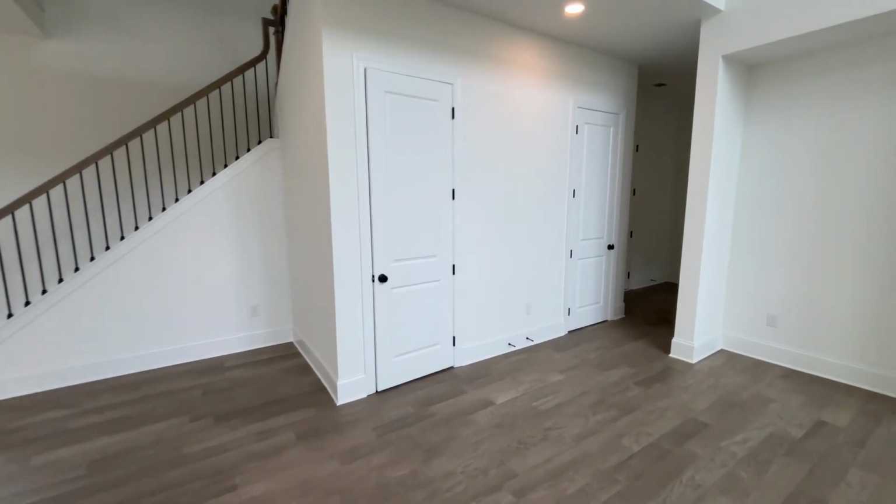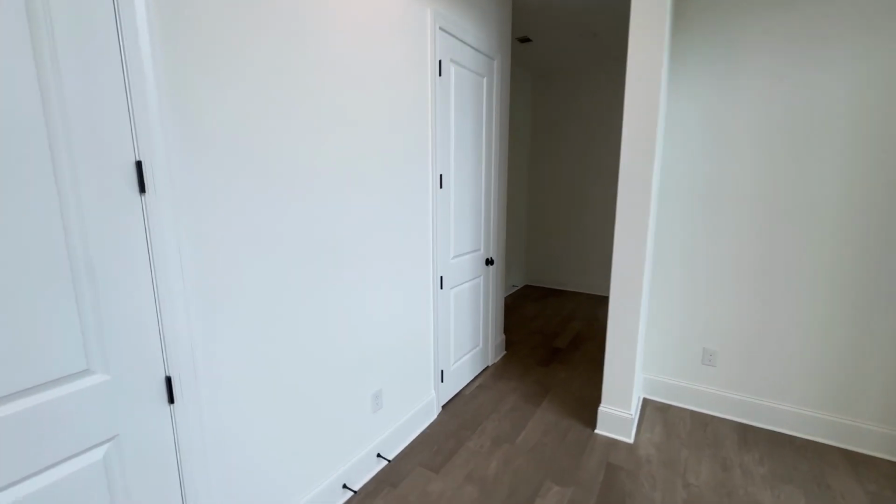All right, so now we're going to take a walk back here, open some doors, and let you know what's going on. Got a little closet right there. You've got another little coat closet right here. So a couple of closets to add a little bit of storage.